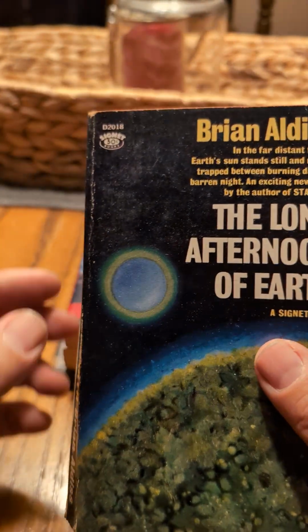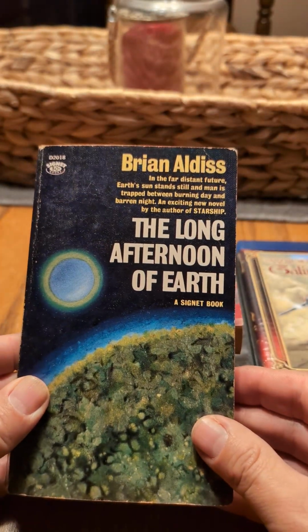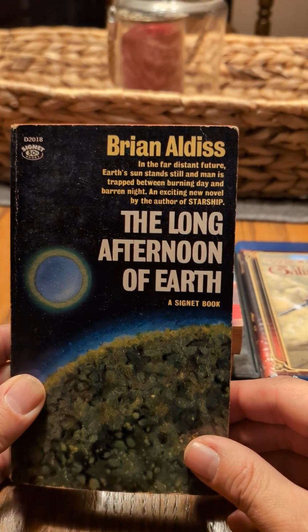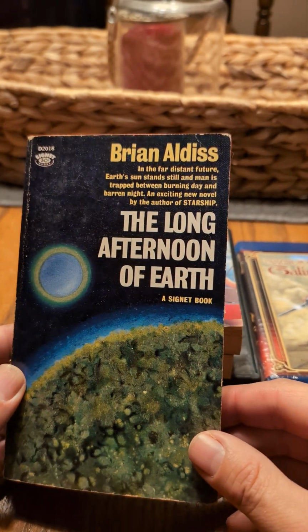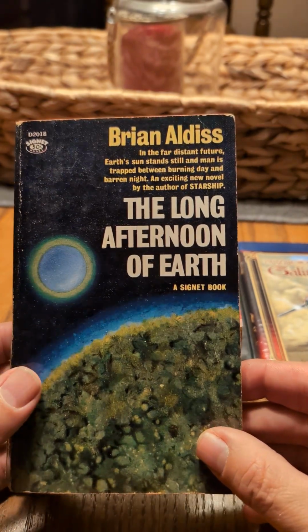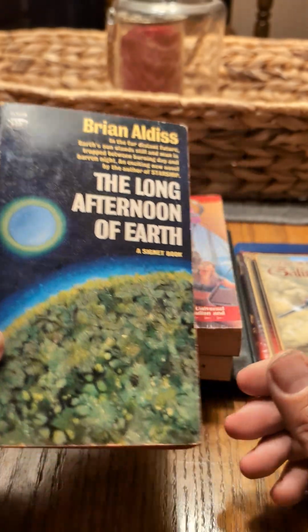And again, the spine is a little cracked. Great condition. And I love old sci-fi fantasy paperbacks. I love the cover artwork. I have a huge collection of them, and I'm always looking for new ones to add, and this is a perfect addition to my collection.